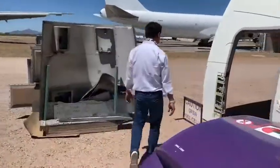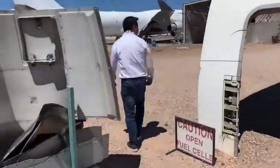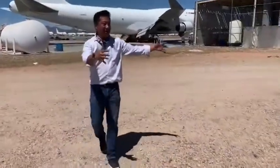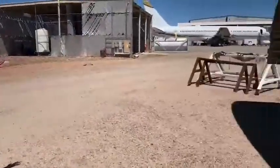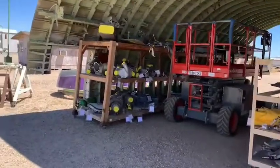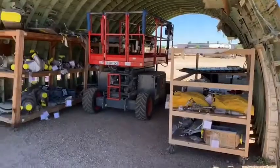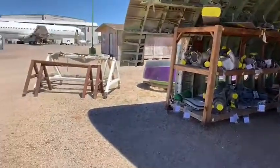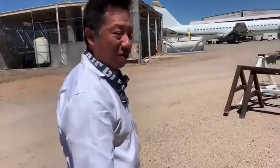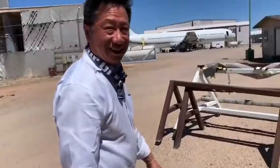And these guys at Ascend have taken the whole fuselage of the airplane and made it into a shelter unit where they could put the parts down here, protect them from the heat of the sun, and work on stuff in here where it's a little cooler. I mean, how hot does it get around here, Brian? Over 100? Easily. 130 degrees? 115. Oh my goodness.